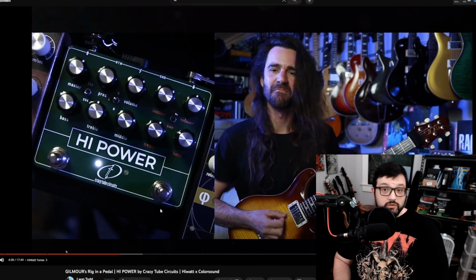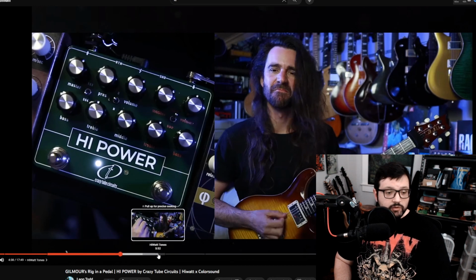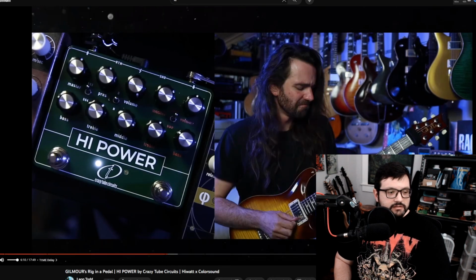And basically what this pedal is for is to kind of emulate the tones from Shine On You Crazy Diamond from Pink Floyd. Now let's listen to what this sounds like with his time delay.